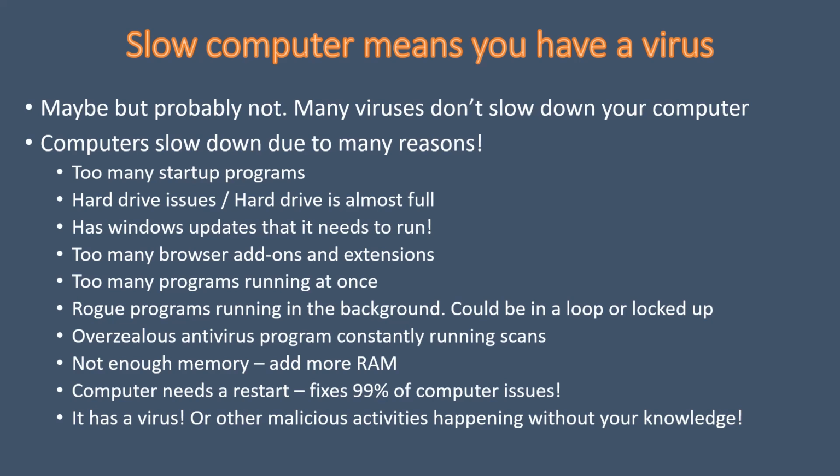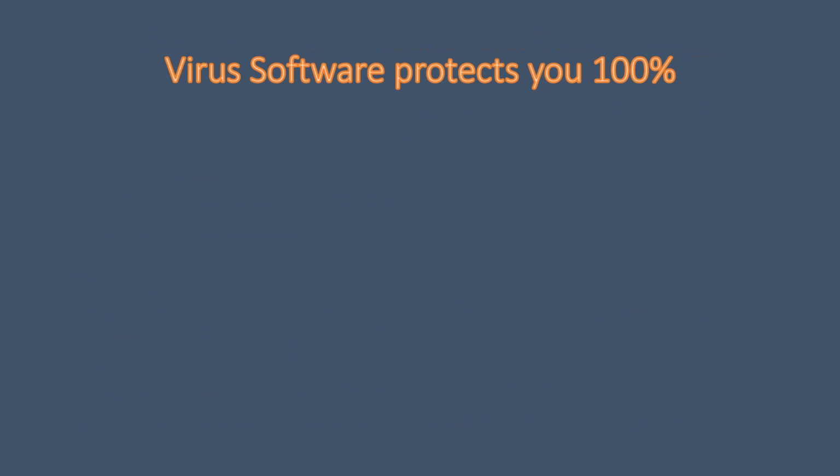Last but not least, it could have a virus or other malicious activities happening without your knowledge due to some malware that's on your computer. So do a scan. But the virus is not the main reason that computers are slow. There's all these other things that could be going on.